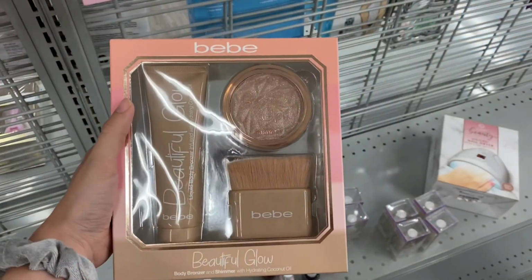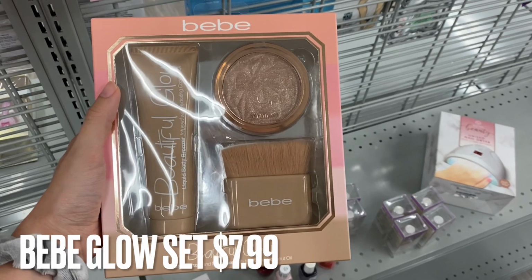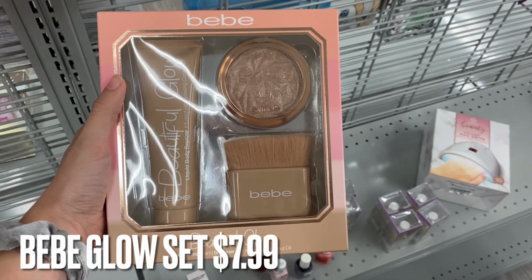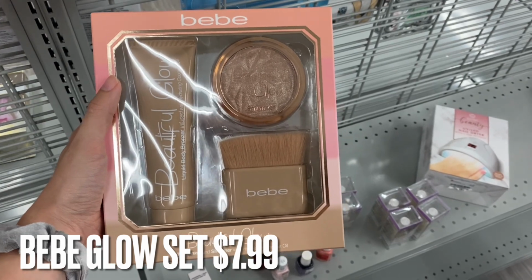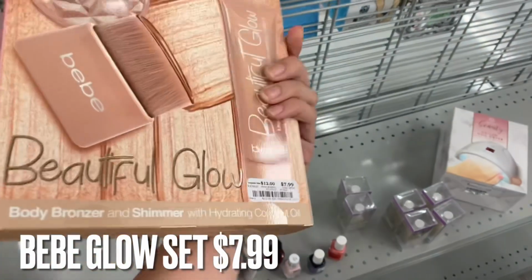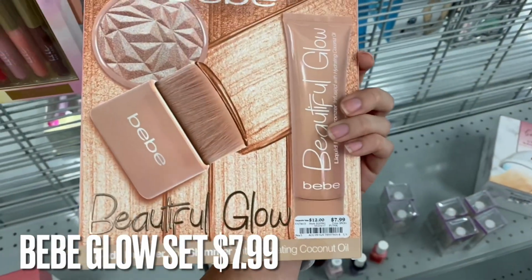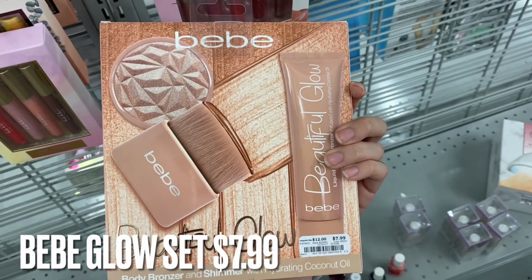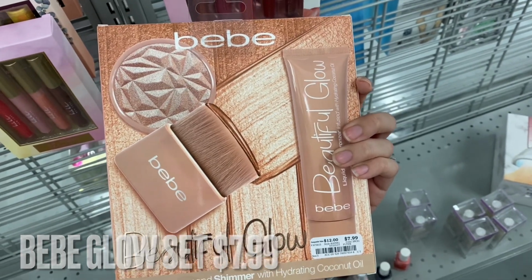Next we have some more BEBE products. This is a whole set for highlight. It looks like a powder highlighter with a brush, and then you have a liquid highlight, and it was only $7.99. And again, I could not find any comparative prices online, so I think this was an older product that's been discontinued for a while, but it looks like a really beautiful highlight.